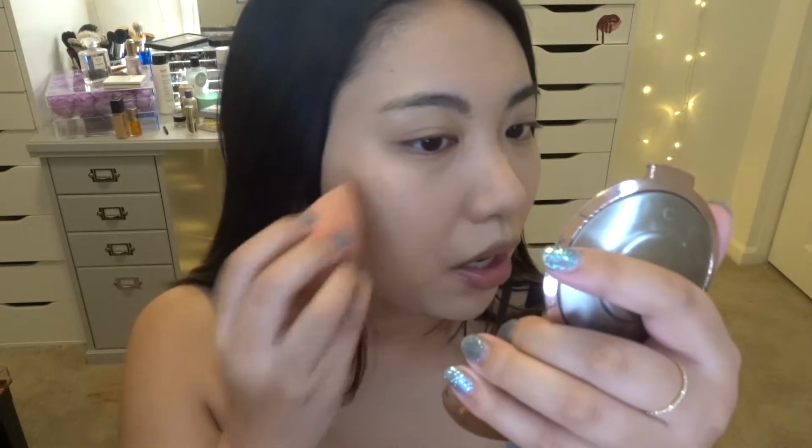Alright, so this is what it looks like after blending it out. I still feel like there's some spots left here. I'd say upon first impression, I definitely love this foundation. I think it is a really beautiful foundation and it is full coverage, which is really nice. However, when I look closer in the mirror, I do see some spots that are not blending effortlessly. There's some spots that are a little bit dry already. So it definitely requires some work to have a flawless canvas. But if you see someone from afar, I definitely think that'll be no problem.